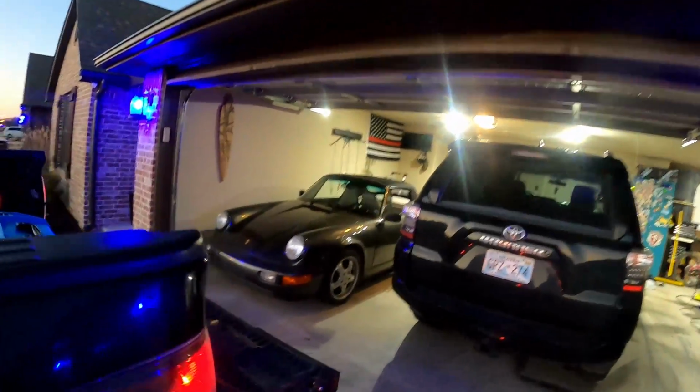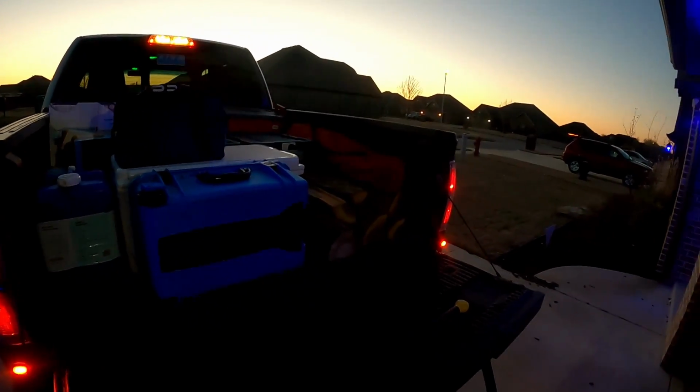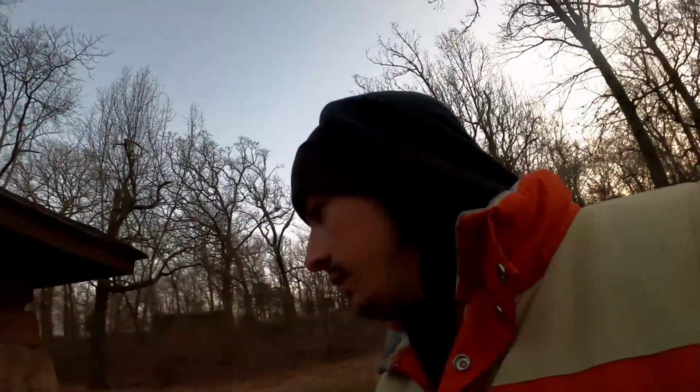I think everything's pretty secure. The only thing you have to worry about is kind of those boxes, but we're only going to be on the highway for less than an hour, so should be fine. It's like 25 minutes once we actually get onto the highway. Should be good. If I do anything else different, I will come back, but if not, I'll catch you guys on the road. Alright. Loki.